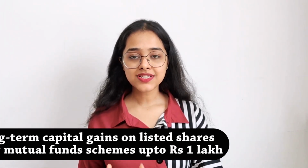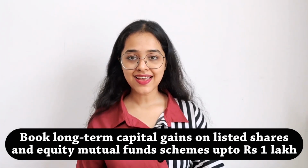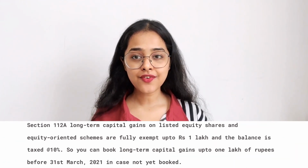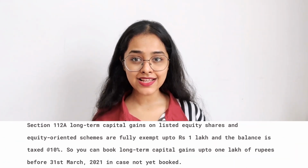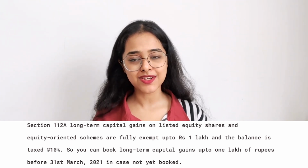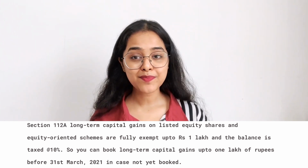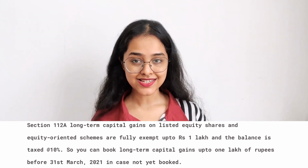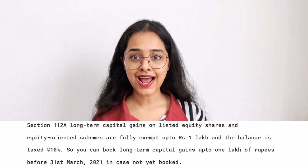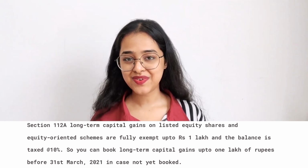Lastly, book long-term capital gains on listed shares and equity mutual fund schemes up to rupees 1 lakh. Under Section 112A, long-term capital gains on listed equity shares and equity-oriented schemes are fully exempt up to rupees 1 lakh and the balance is taxed at 10%. You can book long-term capital gains up to rupees 1 lakh before 31st of March 2021.